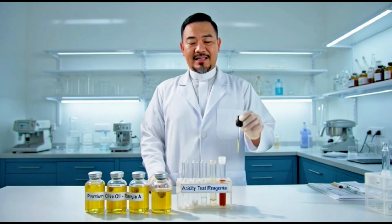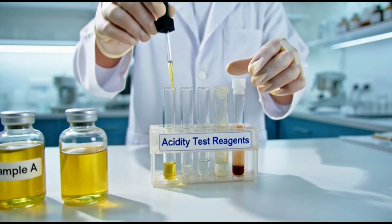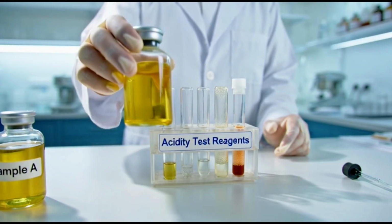We begin the acidity test by drawing a precise amount of olive oil. Now, we add the indicator solution and observe the color change. This sample is within the premium quality range.